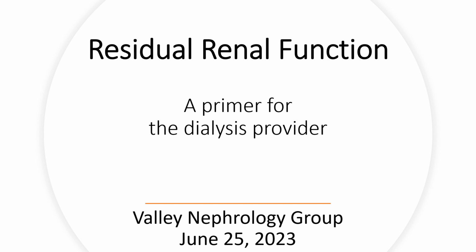Residual renal function is actually incredibly important, probably more important than any other single modifiable factor in determining prognosis and clinical outcomes in dialysis patients. It's more important than the dialysis modality, whether they're on hemodialysis or peritoneal dialysis. It's more important than the dialyzer we use or the dialysate prescription. It's more important than any of the medications we administer to our patients. And that is why we need to know something about it.